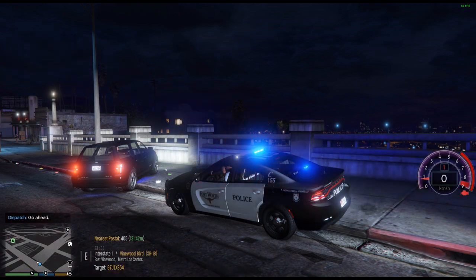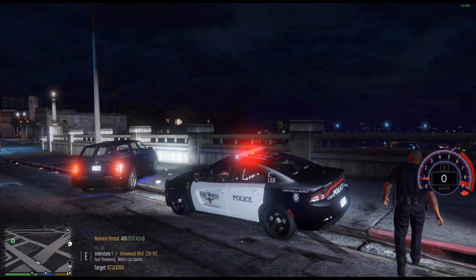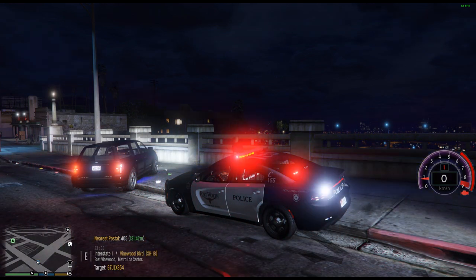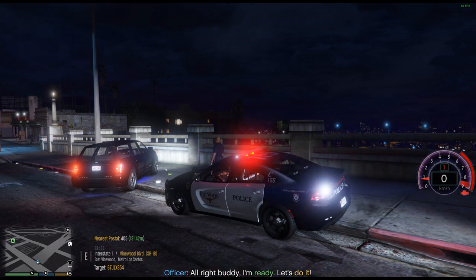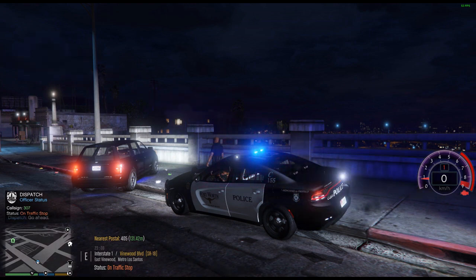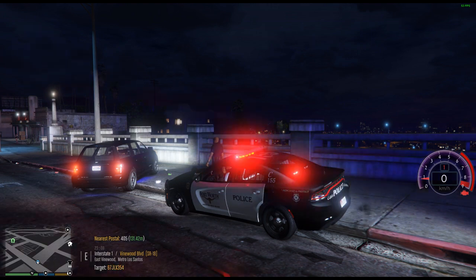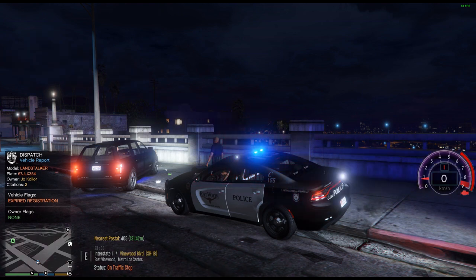Show me on a traffic stop. Vinewood Boulevard, Interstate 1, facing east on a 4-door SUV, occupied one time. Postal 405, no distance needed. Got one on hand. Hold for 28. Go ahead. Request a plate check on a 67 Jeremy Lincoln X-ray 354. License plate 67 John Lincoln X-ray 354. A traffic violation.